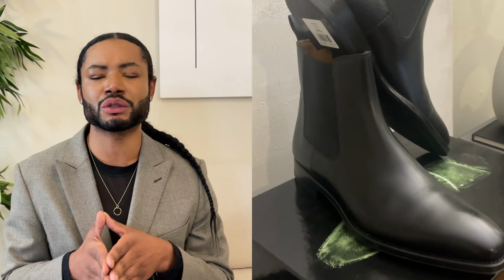Lastly is gonna be a standard Chelsea boot. I have these in black. They are Magnanni, or I always mispronounce that brand. But I got these from, I think, the Saks outlet for like $200. Chelsea boots you can get anywhere. I'll make sure I link some alternatives below. If you want to be trendy, you can get a chunkier one. I really like the Doc Marten ones. They have like a 2-inch platform on them. Those are super cool. I'm definitely gonna get these.